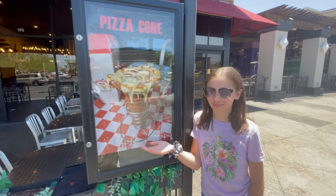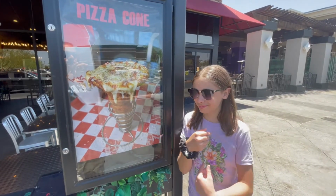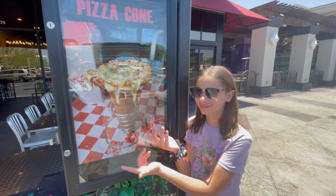A pizza cone. I've never seen one or heard of one. We were next door to get something that we saw off of Triple D, and they were closed. So this sign has caught our eye. Let's go in and try out this pizza cone.